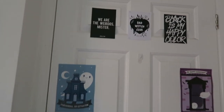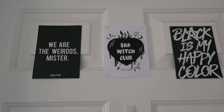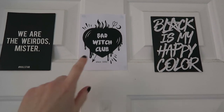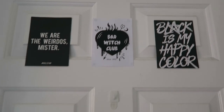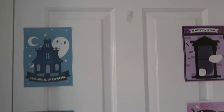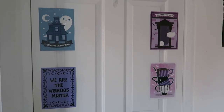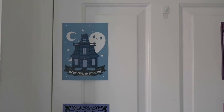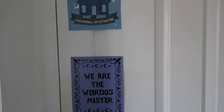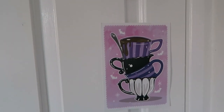Starting at this door, I just have a few art prints up here. This one was by Witch Casket, I believe, and the other two are just like the Killstar ones they give in your order. That huge space in the middle was where my calendar went. As I don't have a second one this year, I'm still deciding what to put up. And then just down here, these are all art prints from Spooky Box. I've just collected through all the boxes.